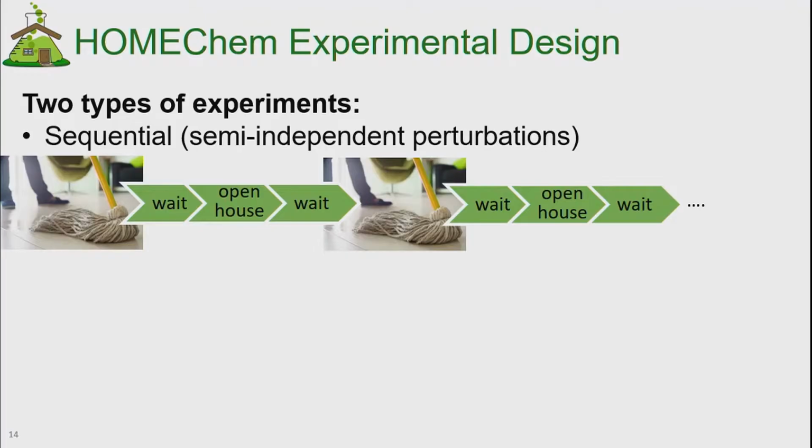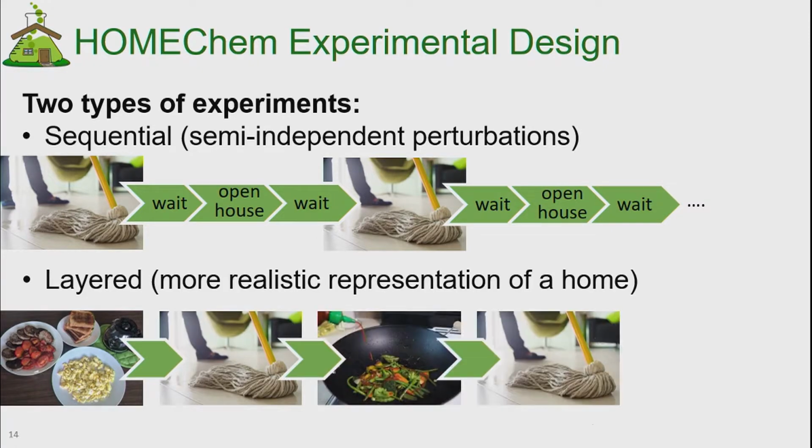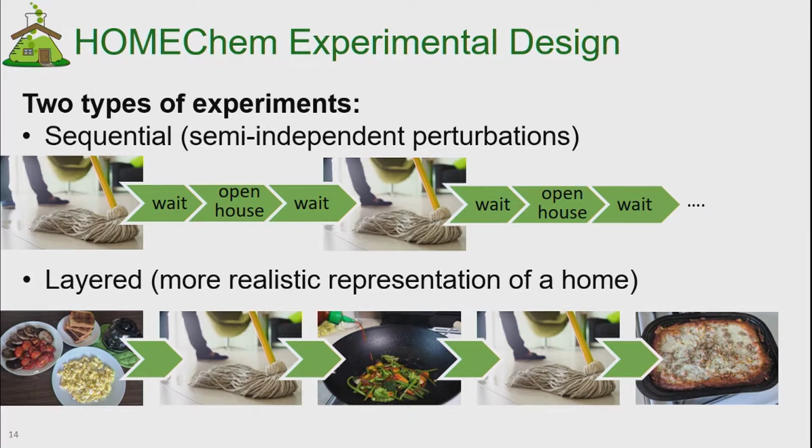We had 2 different types of experiments. The first, we call them sequential. So basically, we're repeating the same activity over and over, trying to get as many replicates as we could. And another kind that to me was a little bit more interesting, we call them layered activities. So a more realistic representation of our home. Volunteers would come in, cook breakfast, and they would clean a little bit, and then cook lunch, clean a little bit, and then cook dinner.